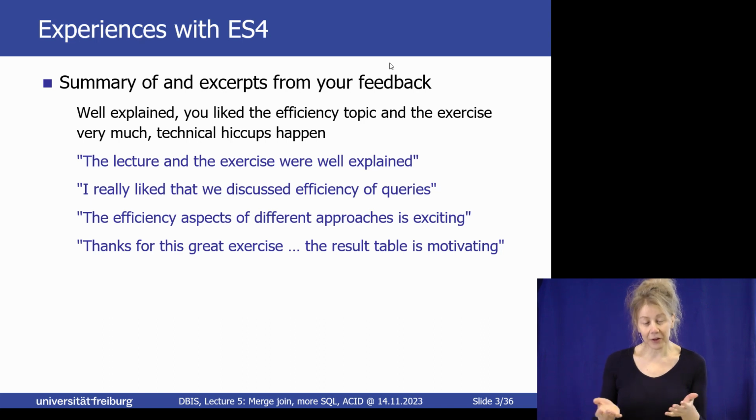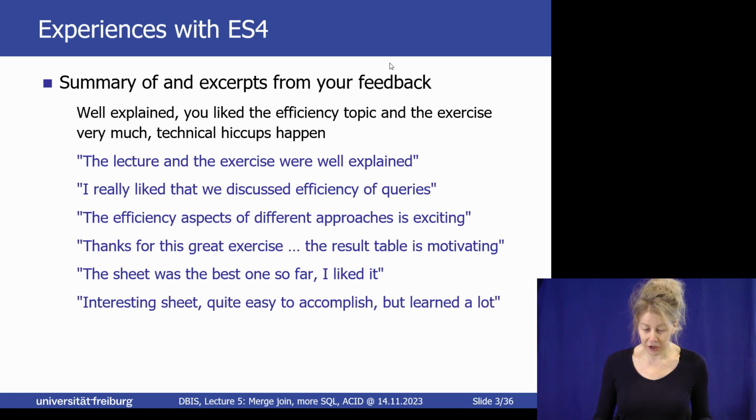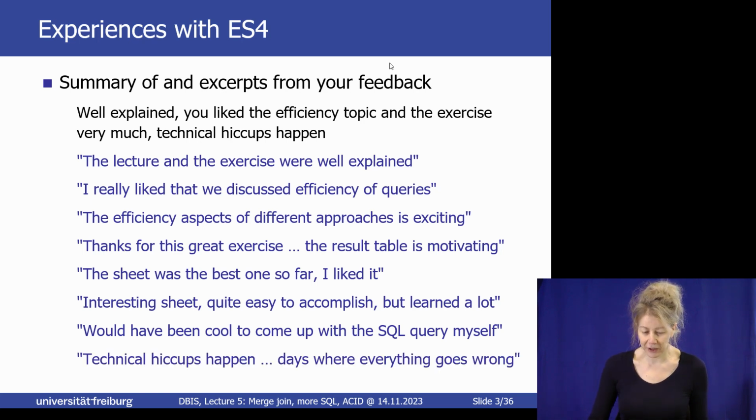And by the way, you absolutely have to do the exercises to understand this stuff. The sheet was the best one so far. I liked it. Interesting sheet, quite easy to accomplish, but learned a lot. Okay, I don't think it was easy for everyone, but it would have been cool to come up with a SQL query myself. For this exercise sheet, we have more complicated questions and queries, and one task will be to come up with a SQL query yourself, and it will not be easy.